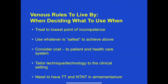I treat to the lowest point of incompetence, and basically use whatever is safest to achieve that. I do have to consider the cost because a lot of patients have to pay for the devices. It's a consumable and it's not what we call Medisave claimable from their government funding. I tailor the technique according to the clinical setting. And I think it's very important to have both a thermal technique and a non-thermal technique in your armory.